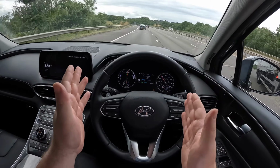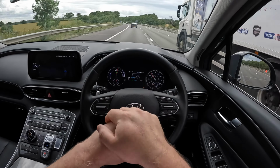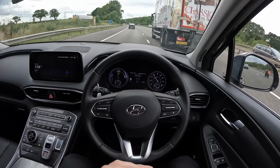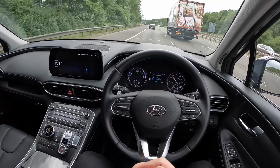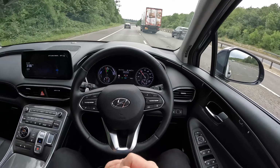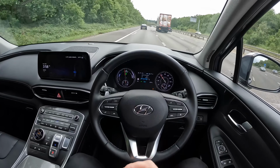Here comes a truck, and this feels extremely nerve-wracking. But you know what? It passed, it did it, and we're still going. This is phenomenal. How much longer is it gonna go for? Can we get to junction 5 without using our hands or our feet to drive this car? 2023 technology.